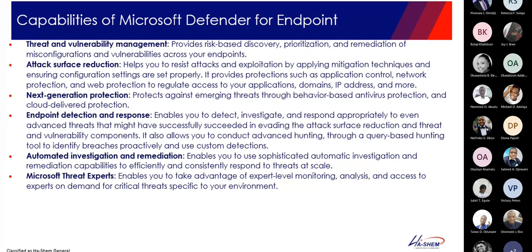Now, it doesn't just discover these threats. It tells you where you are in terms of your security posture, where there is a weakness that the attacker can gain access through. It tells you that. That is what it does with threat and vulnerability management. It helps you to prioritize, discover, and find remediations of vulnerabilities or threats in your organization. It helps you to do what we call attack surface reduction, where it allows you to create policies that can help you to protect your endpoints, like applying application control policy.